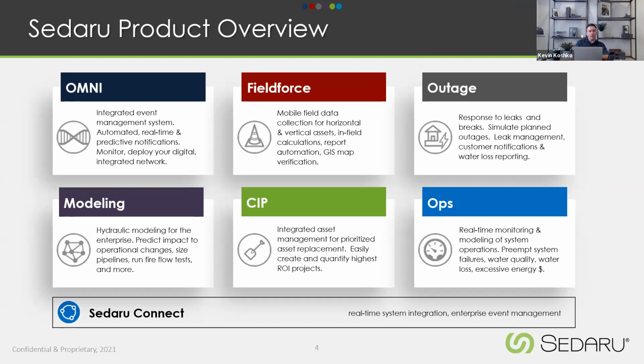Will do. This is our product overview, and really there's 7 core components to Sedaru. We have Omni, which is Operations Management and Network Intelligence. This is the office tool that most people will use for dispatching, monitoring, tracking, trending, and reporting on all things related to their system. Whether you're using it for water distribution, sewer collection, public works, or other, this is the place where you'll have that full view of your system. Andrew will be showing that upcoming in our demo.